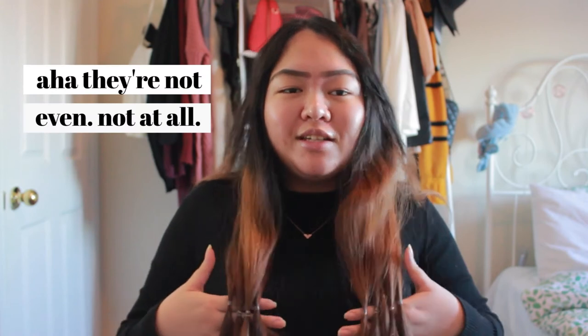I am back and I have sectioned off my entire head of hair into eight different sections. And then my bangs are just tossed to some. I think they're quite even. I think they're good. I did it in front of a mirror, so they look good in the mirror. We shall see how they look after I cut it. Time for the scary part. Time to cut my hair.